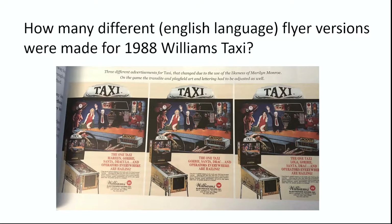Most people have never seen, I believe it is the middle flyer here. What happened, of course, is the Marilyn Monroe estate sued over the use of the name and the blonde hair. And so they had made the first flyer. They tried and just took her name off in the second one, but left the blonde hair on her. That flyer is almost unobtainable. The only one I've ever found in my 30 years of looking was a pull from one of the trade magazines, but it was the full flyer. And then the last one, of course, they changed it to Lola.